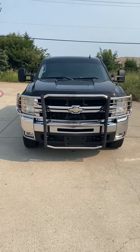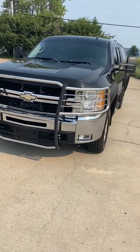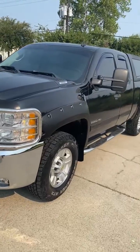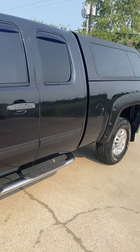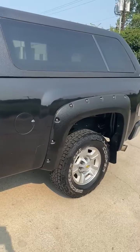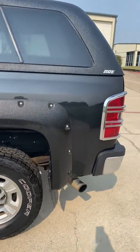This is a 2009 Chevy Silverado 2500 with a gas engine, 121,000 miles. This has an upgraded tow package from the factory. Super sharp vehicle. Two-wheel drive.